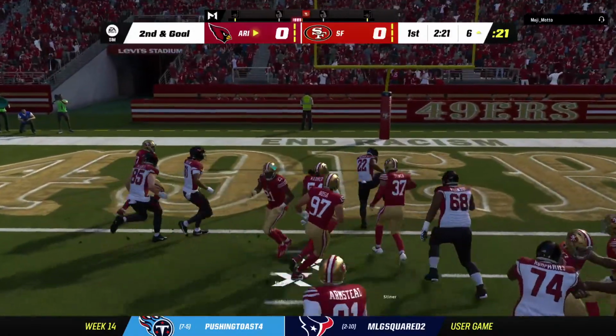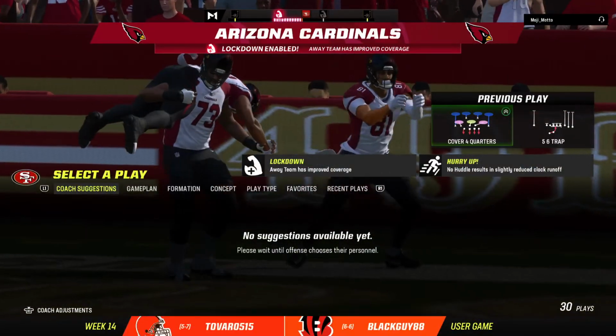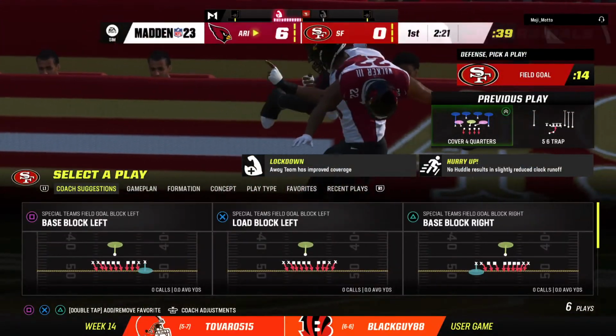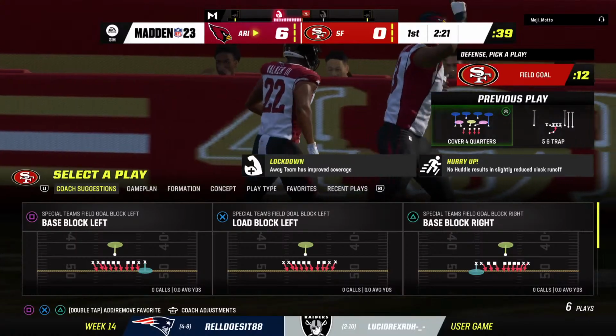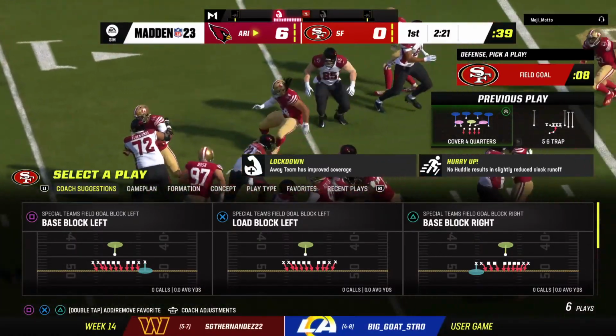Again, Walker. And he'll take this one in for the Arizona touchdown. Kenneth Walker with his 9th rushing touchdown on the year. And the Cardinals are on the board first here this afternoon.